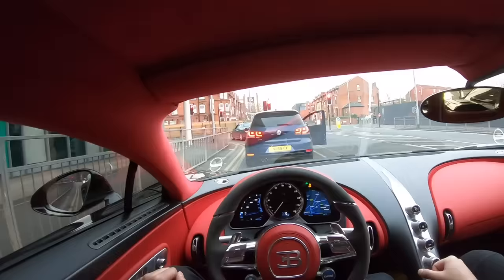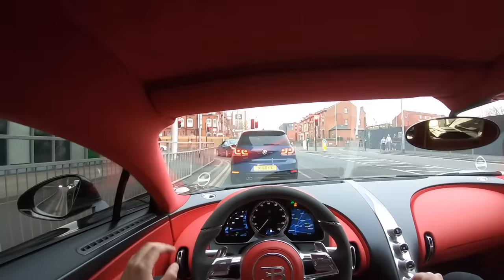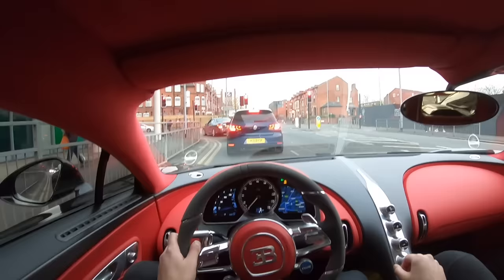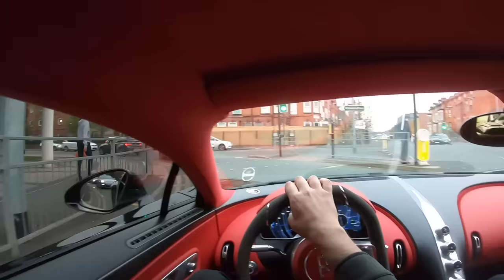Come on. What a G. I would honestly do the same. In fact, I have done the same. I remember in Monaco, when I saw a Bugatti Chiron driving, I went absolutely nuts. And then I saw it once outside Annabel's as well. Left here, right? Left. Let's go. Right, let's put down the window.